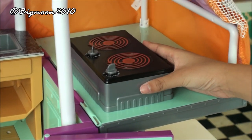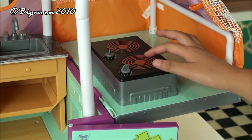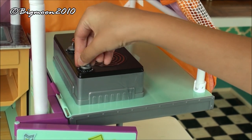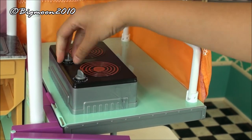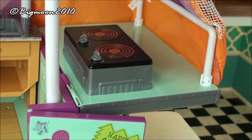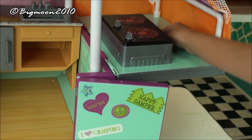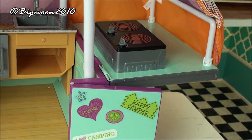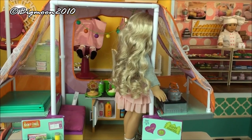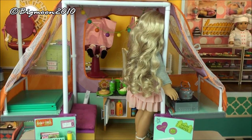And over here, we have a stove that has pretend buttons that can actually turn and make noise. It also has two burners to put your kettle and the pan on. We have some space over here so you can store stuff or keep stuff over there. The thing I like about this camper is that it opens up and expands like a real camper.